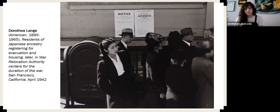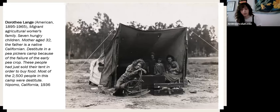And this is another Dorothea Lange photo. She's very well known for the portrait Migrant Mother, who is the mother on the right there. And this photo is the migrant mother's family, 7 hungry children, mother age 32, the father is a native Californian, destitute, in a pea picker's camp because of the failure of the early pea crop. These people had just sold their tent in order to buy food. Most of the 2,500 people in this camp were destitute, Nipomo, California, in 1936. And so she took this photo as well as the very famous portrait of the migrant mother, but there's also some variations to that, where we can see the photos of the mother, but with a couple more kids, similar to the really famous portrait.